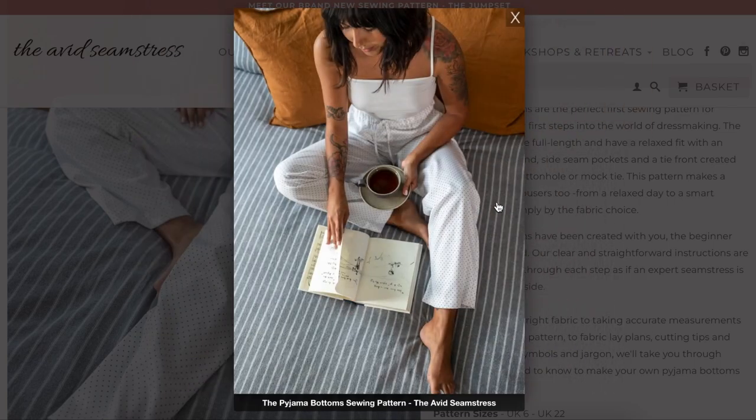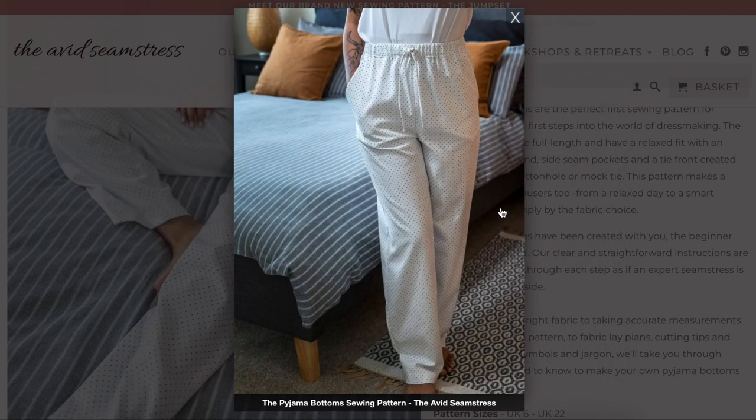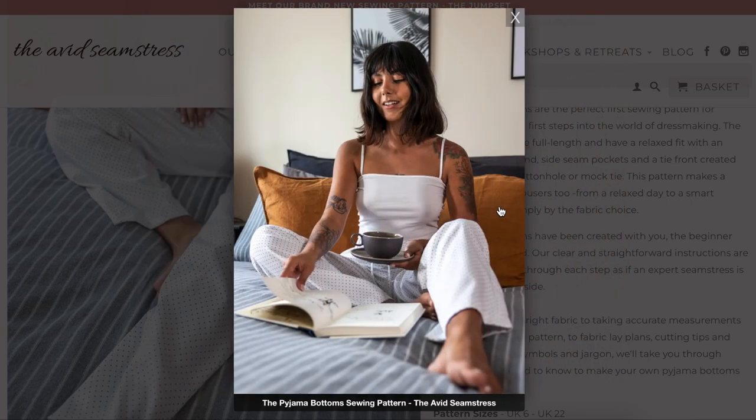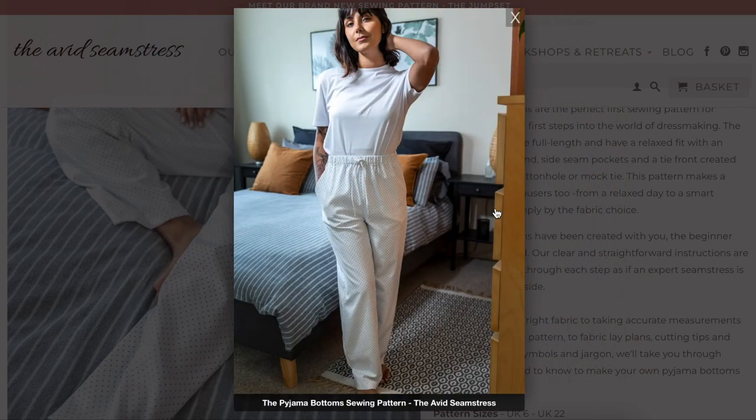That you can't even see at all. Neither can you on that. These are all super cute pictures, but yep, hands in pockets. Okay. All right. So we can't see a ton, but from what I can tell, it's your quintessential slim leg, high-waisted pant.